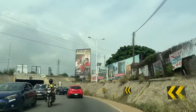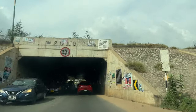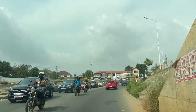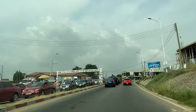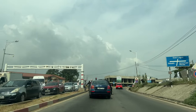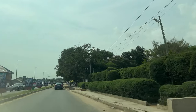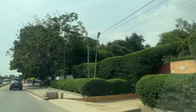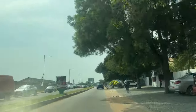So, come along with me on a drive through East Legon as we explore this affluent neighborhood in Accra. But before then, let's talk a little bit about East Legon. East Legon is a prime residential area located in the Greater Accra region of Ghana.